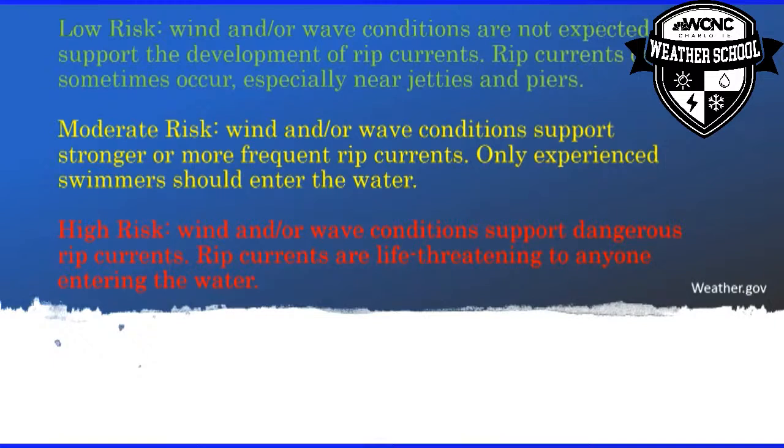A moderate risk for rip currents means the wind and/or wave conditions support strong or more frequent rip currents. When there's a moderate risk for rip currents, only experienced swimmers should enter the water. And then for the high risk, that means wind and/or wave conditions support dangerous rip currents. Rip currents are at that point life-threatening, and no one, absolutely no one, should be entering the water.